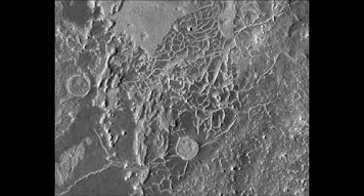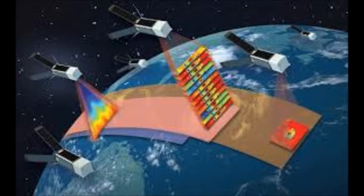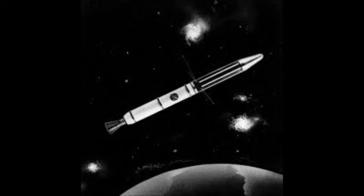"I knew citizen science would be a way to reach a large group of people, but I didn't realize how important these people would become in my life," Kuchner said. "I wish I could get to know all 150,000 of them."